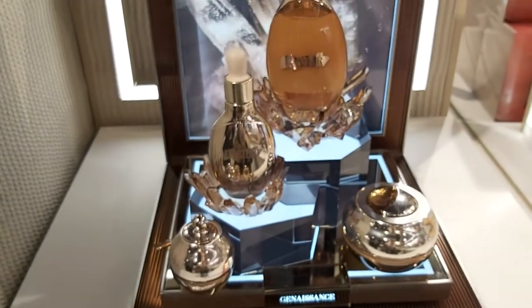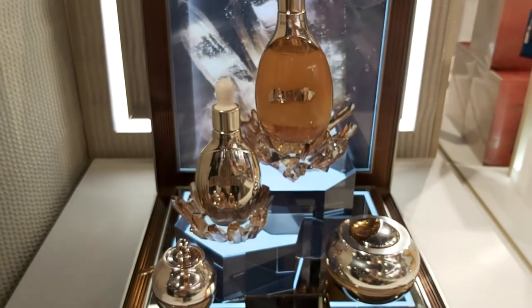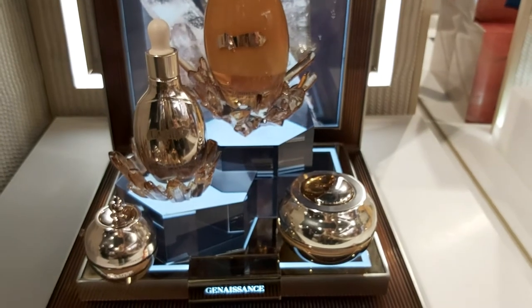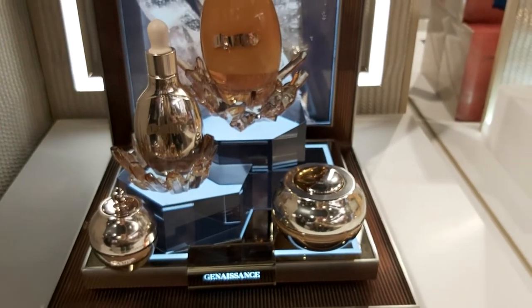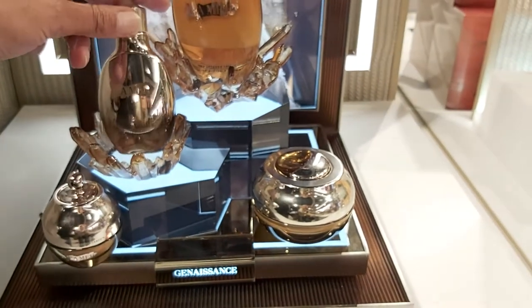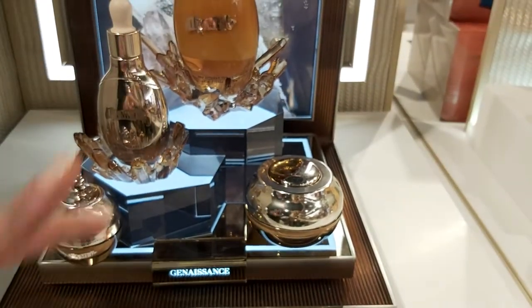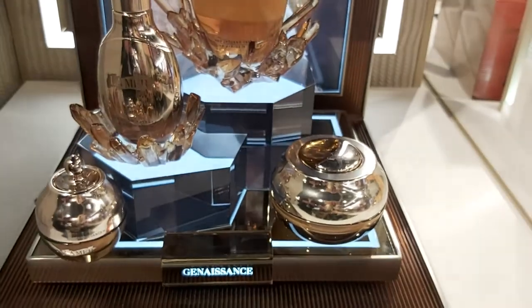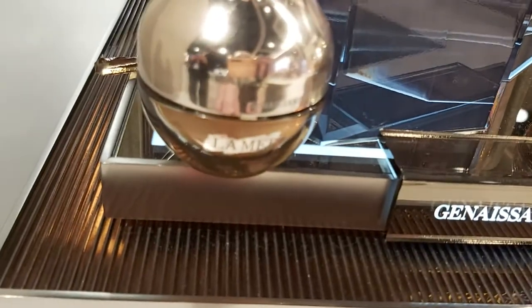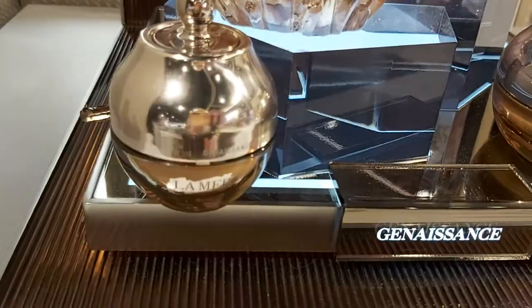And then we have all the... This is the same. But beautiful. This is a new collection. Ooh. Very new collection, yes. I will make four. Very expensive collection. And what is it? This is the Genaissance de La Mer. So this is serums and lotions. And... Beautiful. This is serum. This is cream. I see, for eyes. I think. Just yeah. One moment. Yes. Okay. Yes.